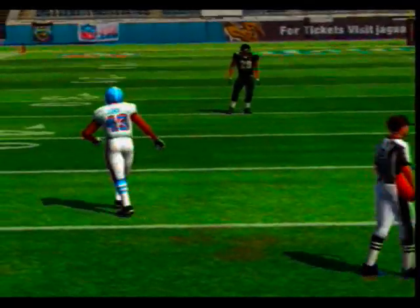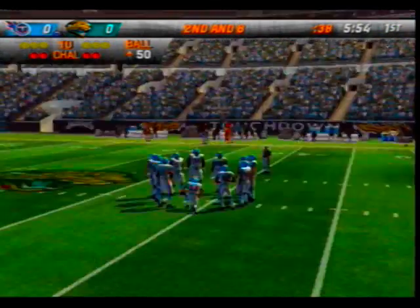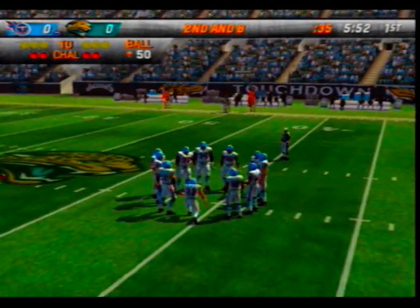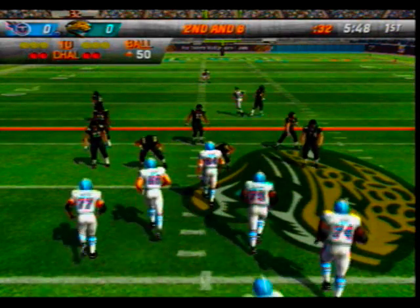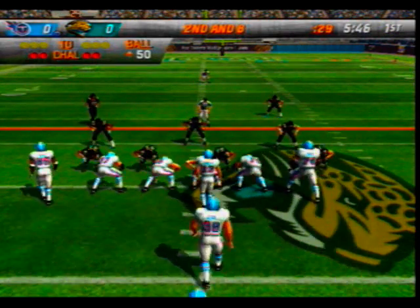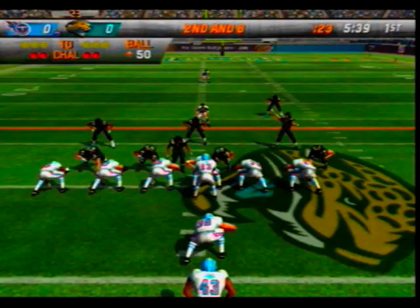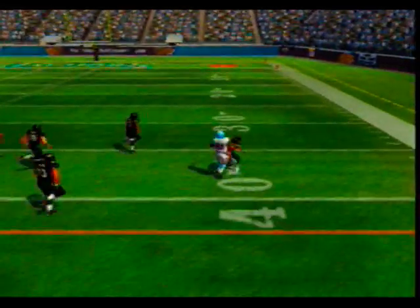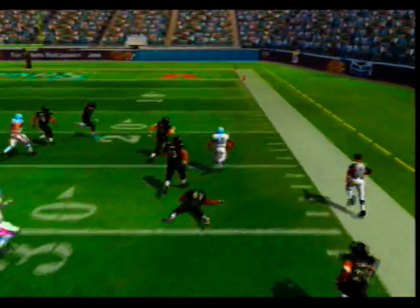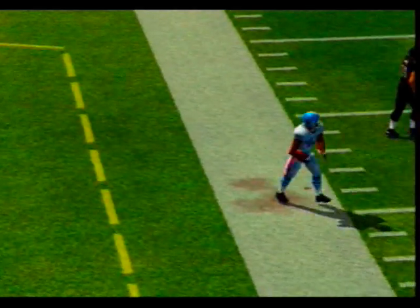This team's always trying to get a good mix of run and pass plays. Ball right around midfield. Jacksonville comes out in a 4-3. With a counter play, the back breaking free. The 40 can't bring him down. And he's pushed out of bounds at the 21-yard line.